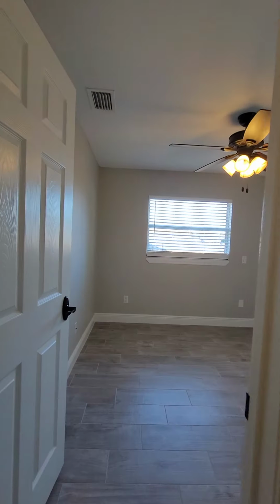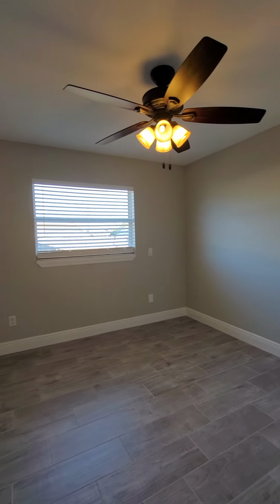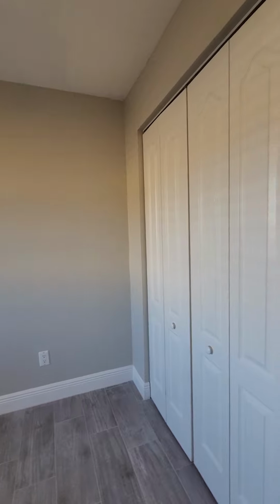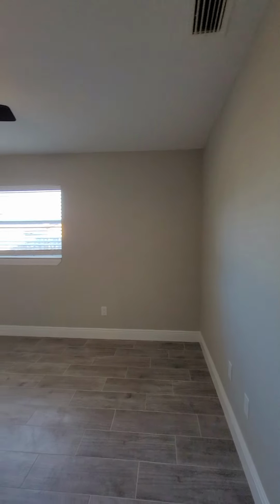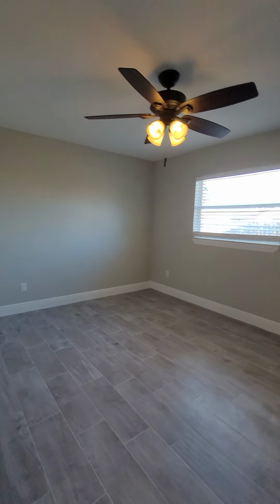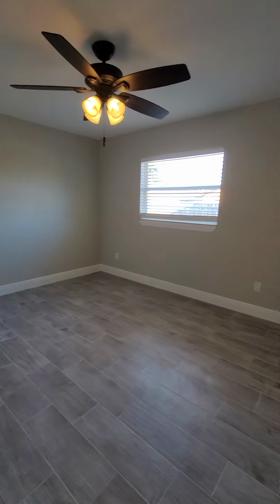And then here is another bedroom. Another like 11 by 11, 11 by 12. Regular sized double closet. And the next room. This is the biggest of the guest rooms. This one's probably 14 by 11. It's a little bit longer than the other ones. And this one faces the backyard.